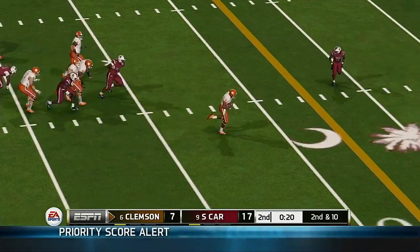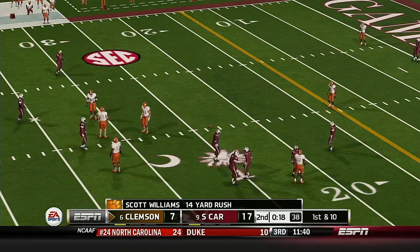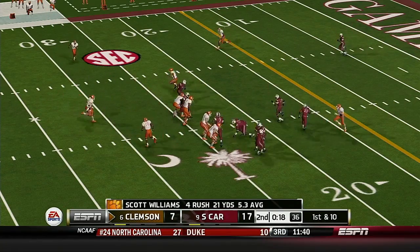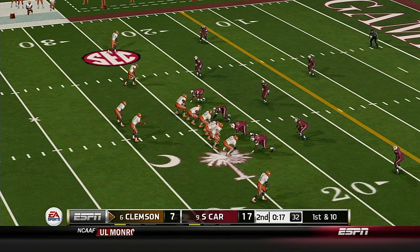Scrambling around, runs with it, and he's got room. He's taken down at the 24. That makes it first and 10. Down, Oklahoma.